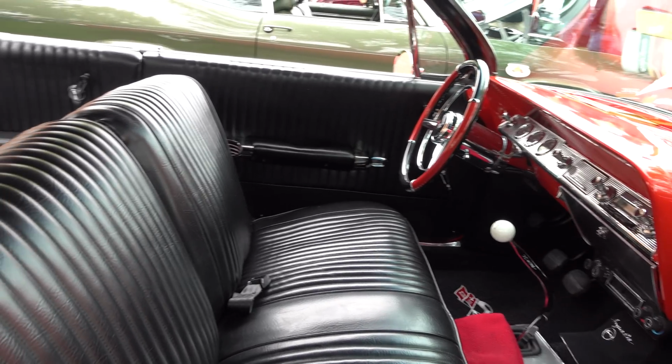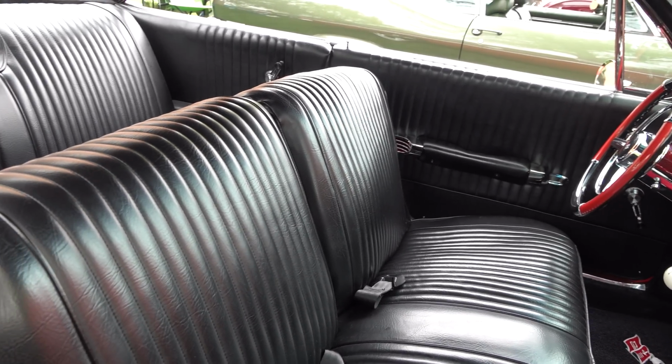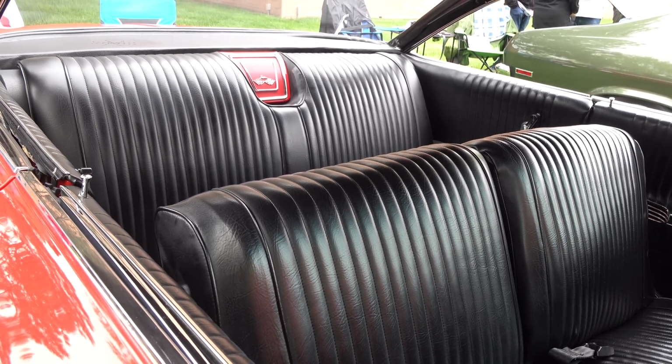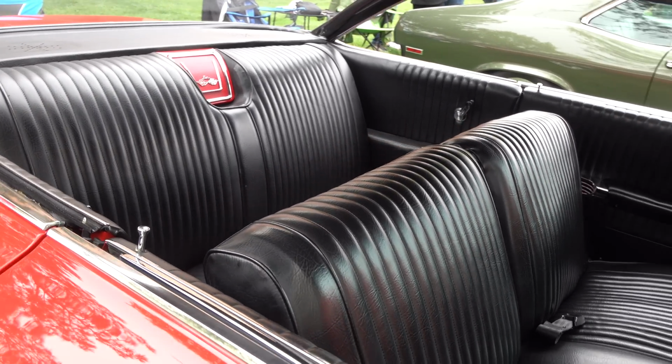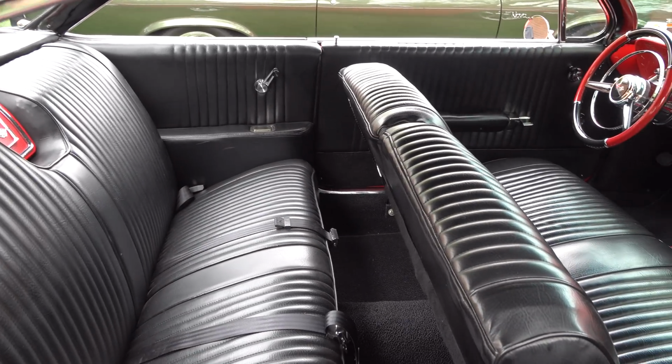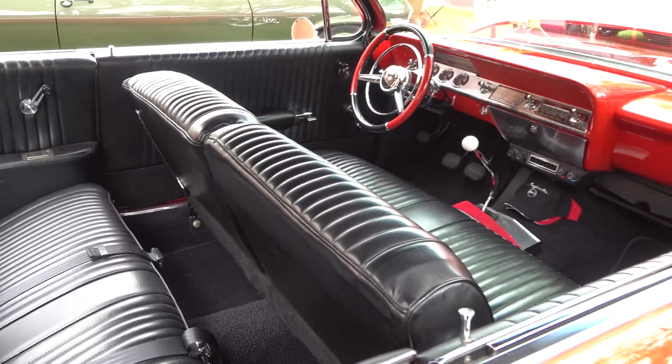Have you upgraded that stuff too? A little bit of suspension work on it. Double A arms up front, Global West suspension. Take a little sway out of it. Yeah, a little float out of it. Heavy duty anti-sway bars front and rear. It drives awful nice for what it is.